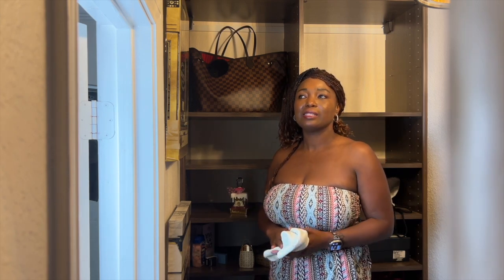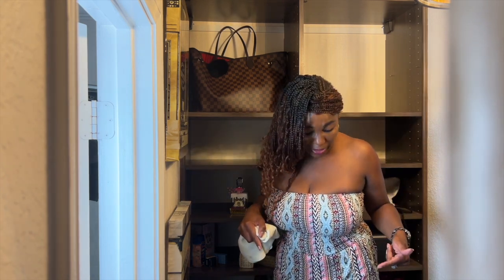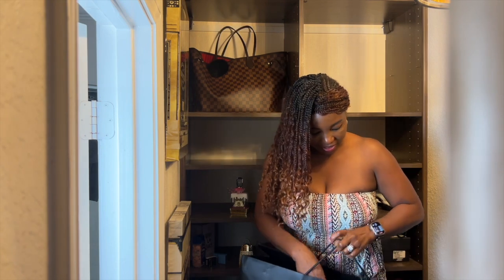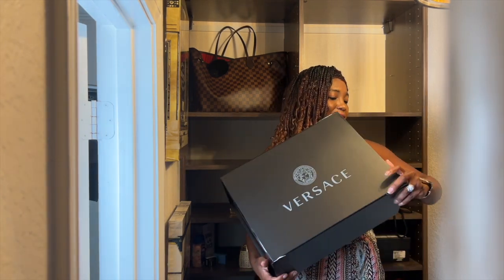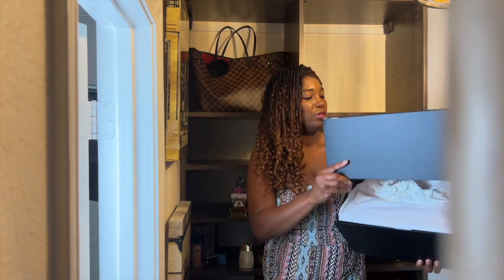So my birthday bag, I was going to do a whole unboxing video for it, but I did not. So what I'm going to do is just kind of do an impromptu unboxing. I'm actually standing on a stool right now, so that's why I'm so far up. But this is my birthday bag. It's in here. So you know what? I can actually just, okay. So yeah. This is my birthday bag. Birthday 2024.